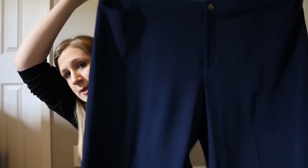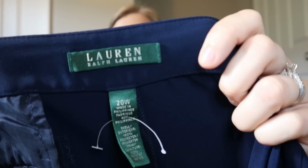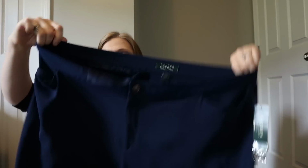Next is a pair of plus size women's dress pants, nice navy blue. They are new with tags, Ralph Lauren again. They're a size 20W. There's the tags right there, and they were originally $129. So yes, just a really nice pair of career pants, nice and classic.